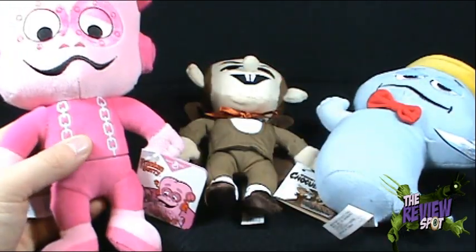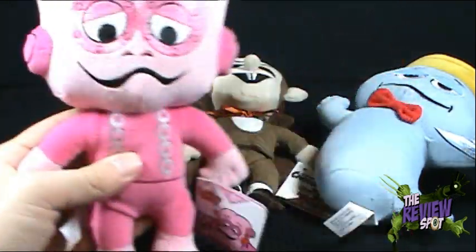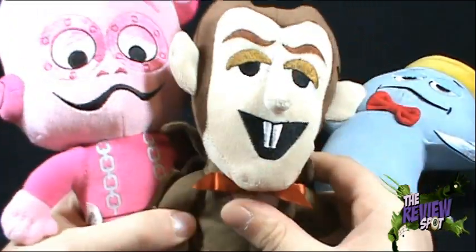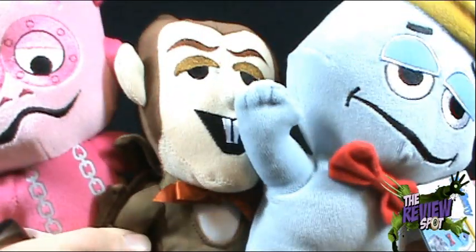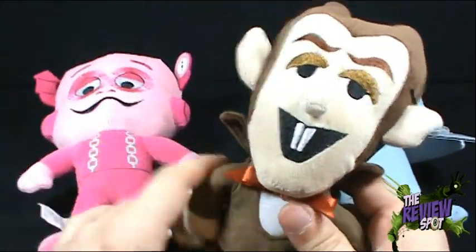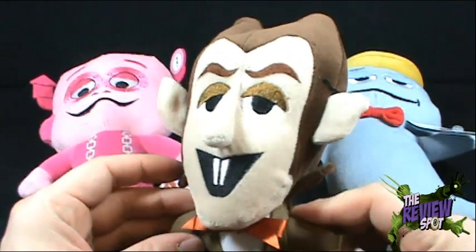These are something that I would likely keep out for Halloween. I probably would put them on my couch, at the back of the couch, just have the little stuffed animals out. But these are very neat. Now, they're not necessarily for everybody, but if you do like the Frankenberry and the Count Chocula, if you really do like the General Mills cereal mascots, I think these are very cool to get.